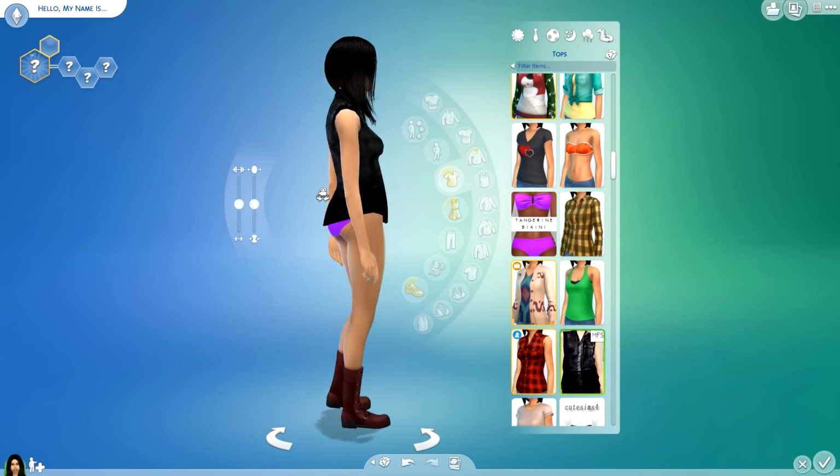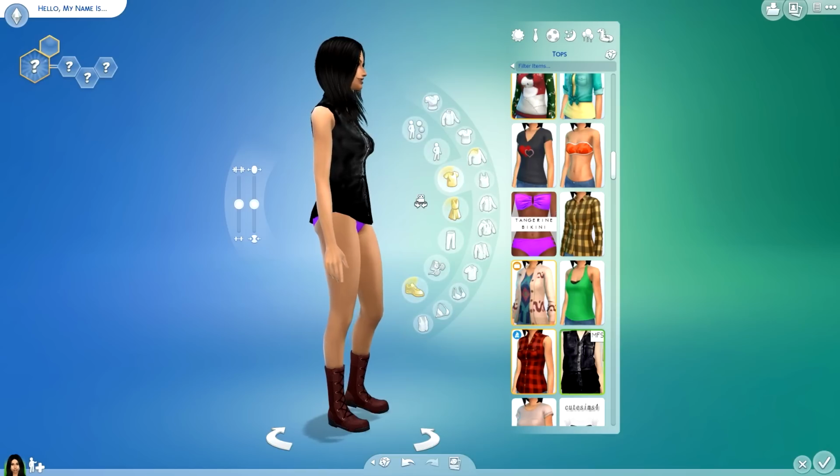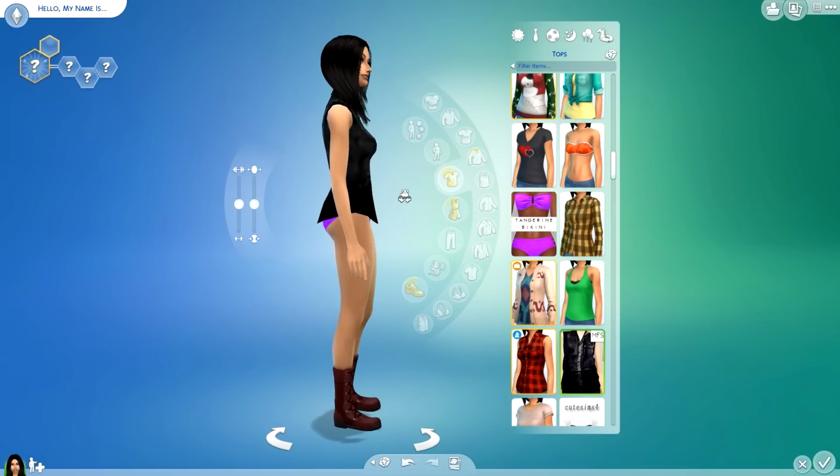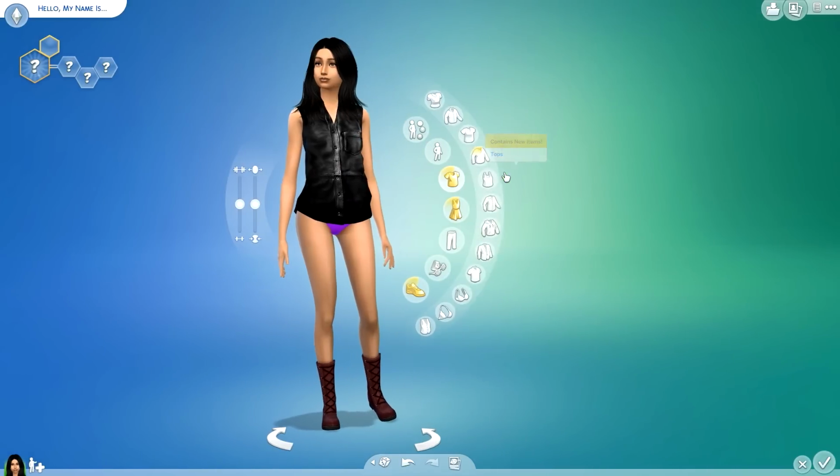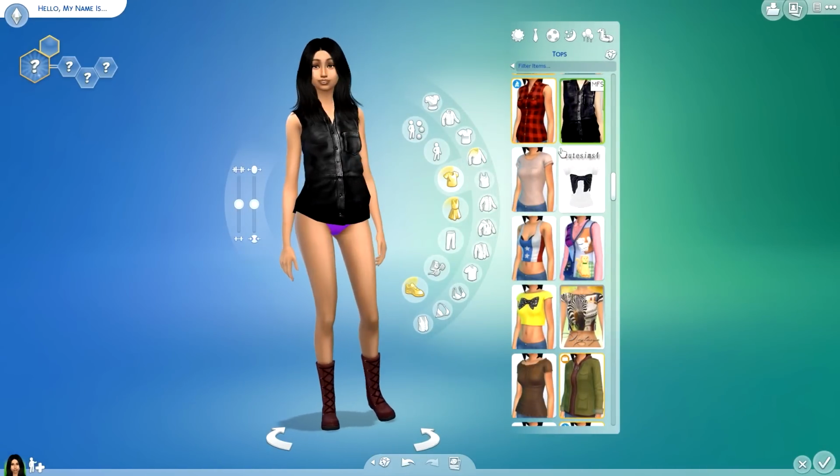Here's that one top that we saw. I'm actually just going to put her stomach because I don't know if it's distorting it. Sometimes that happens. I think it's fine. So that's the little kind of thing we got.